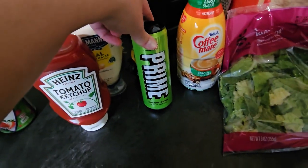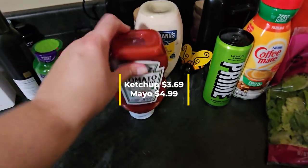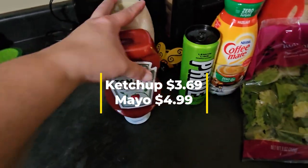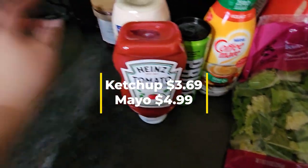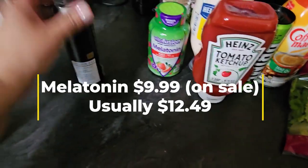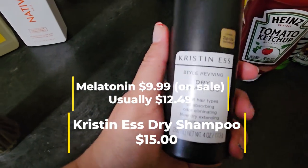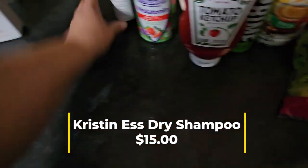I got Connor one Prime. This is his favorite flavor, the lemon lime. I got some ketchup and mayo for our upcoming barbecue next weekend. I got Connor more of his melatonin. I got a more expensive brand of dry shampoo. It's by Kristen S. I'm hoping that this is better.